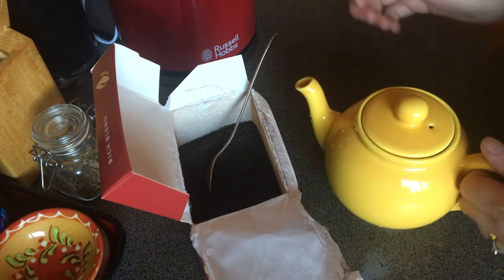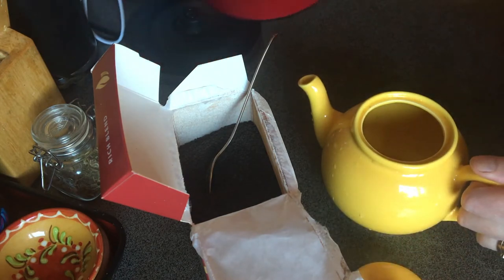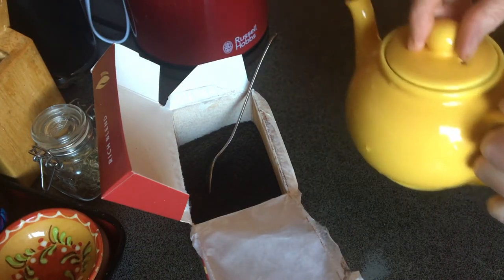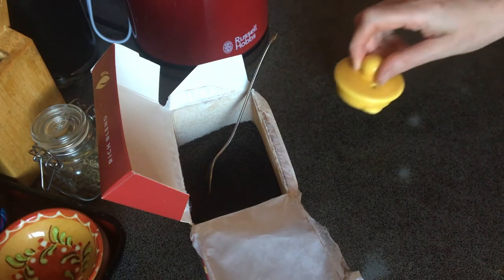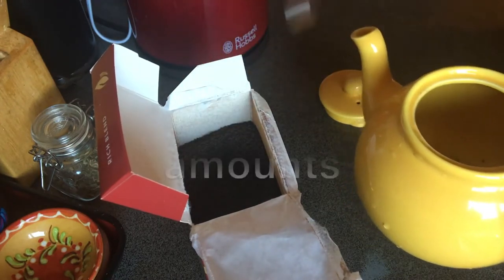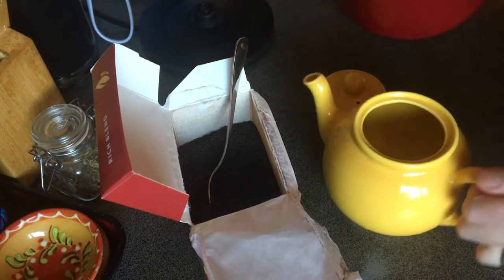So again, bringing the kettle up to the boil. Pouring a little in to scald the pot. It's important that the lid goes back on. Then, because it's such a small pot, I'm only going to use a bare skim of a teaspoon there. Now again, back to the boil. And then in we go with the water.